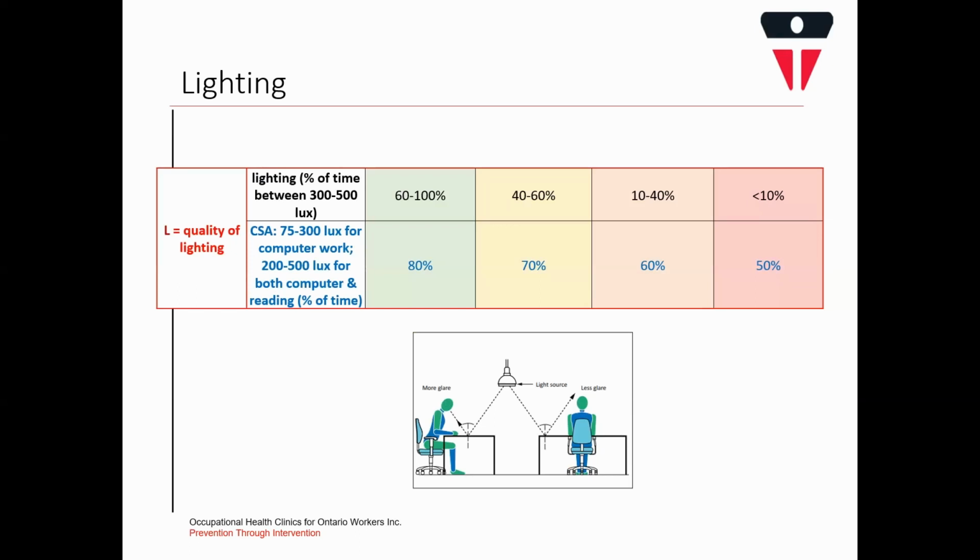The TAIL criteria suggests that for comfort in office buildings, lighting should be between 300 and 500 lux for 60 to 100% of the time. Our ergonomics team at OHCOW had a discussion surrounding lighting, and the consensus was that the CSA standards were a better representation of the required illumination, which provided the most comfort for workers. CSA has an illumination of 75 to 300 lux for computer work alone, while they suggest 200 to 500 lux for a combination of both computer and paperwork.